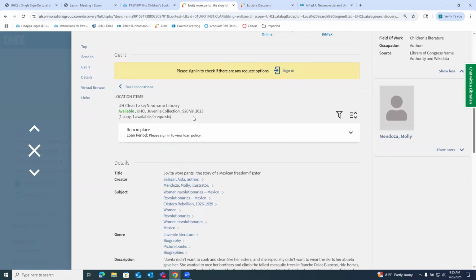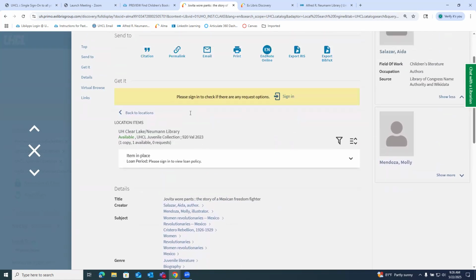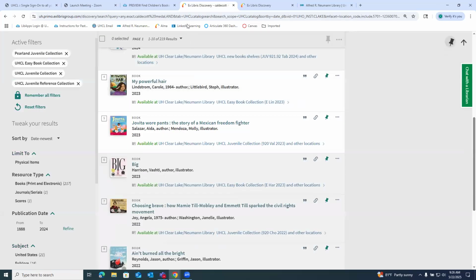I do want to point out that this is going to be in our nonfiction section in the children's collection. And if you need help locating it, please come in and ask us to help you. We're happy to do that. Or I can sign in and request it. So let's close that out.